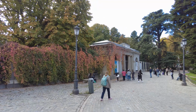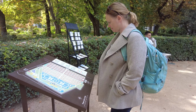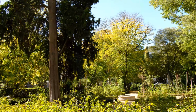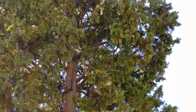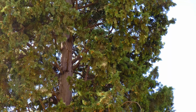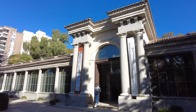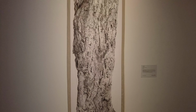Wrapping up the weekend on a quiet note, we took a casual wander around the botanical garden. I think we walked all the way around it. In an unexpected surprise, we came across this little gallery space in the botanical garden where these incredible drawings of trees were on display.